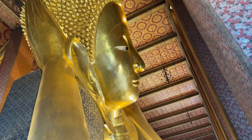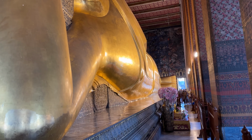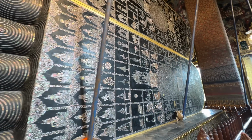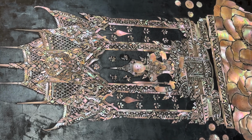It's 48 meters long, and it sits somehow, almost impossibly, inside a gorgeous temple with all kinds of intricate artwork everywhere. I'm standing beside the feet here, and if you're wondering what size shoes this fella takes, the feet themselves are 5 meters long, and they got amazingly intricate artwork detailed all on the soles of the feet. Wow. Look at the size of this thing. They're actually doing some renovations in here. Bangkok and Thailand does an amazing job of keeping this stuff fresh and looking very, very good.